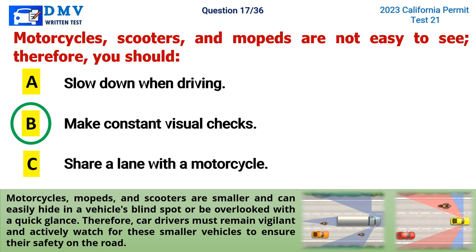Motorcycles, mopeds, and scooters are smaller and can easily hide in a vehicle's blind spot or be overlooked with a quick glance. Therefore, car drivers must remain vigilant and actively watch for these smaller vehicles to ensure their safety on the road.